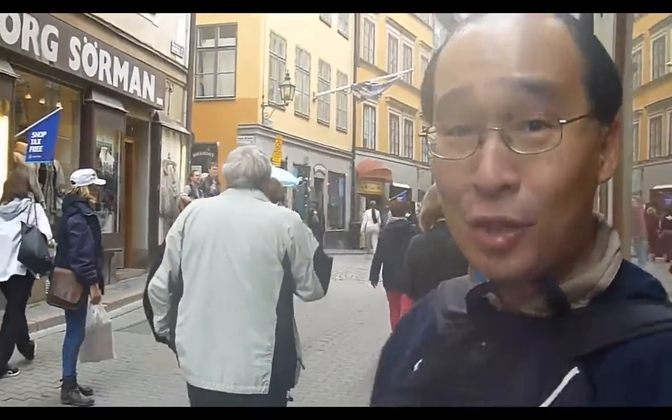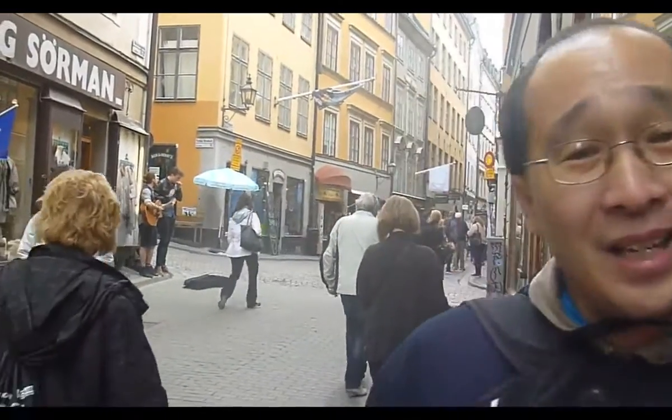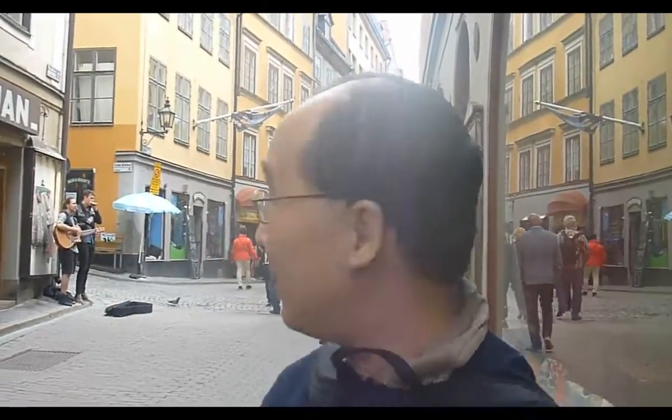I'm now in the Stockholm Old Town, like what I mentioned earlier on. This is one of the shopping streets, the main shopping street of the Old Town. You can see there are many shops selling souvenirs, lifestyle products and all that. What's interesting is there is also street performance. Like the two gentlemen behind me, they are playing nice music, they are singing, and it really elevates the atmosphere. This is also one of the crowded areas in town. So it's a very fun time walking around, exploring the place.